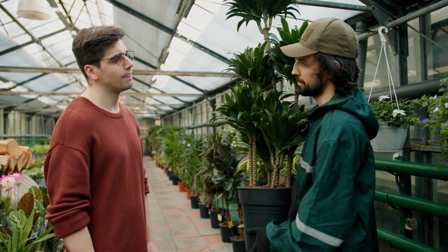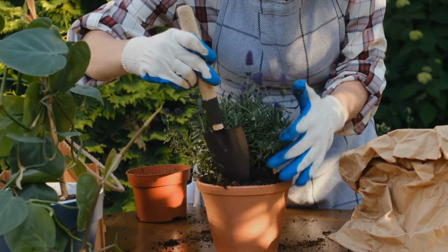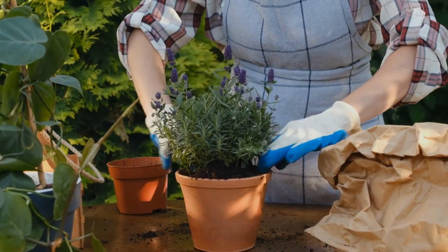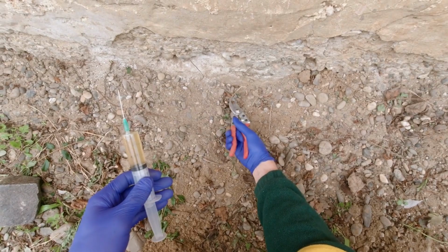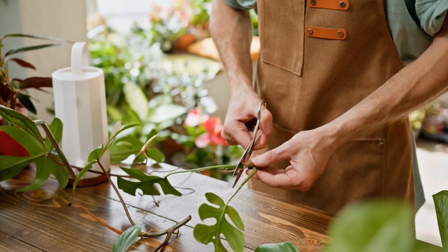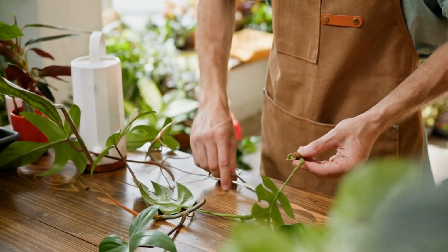What are the experts doing that you're not? Today we're going beyond the basics, diving into the secrets that plant experts swear by to keep their leafy friends not just surviving but truly thriving. From light and water to soil and humidity, we're going to cover all the pro tips that turn struggling plants into vibrant, lush displays. These insider tricks are bound to give you a fresh perspective on houseplant care and help you keep your indoor garden flourishing.